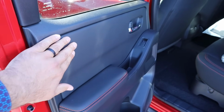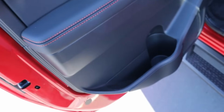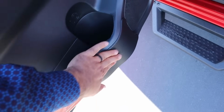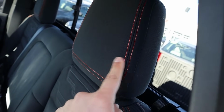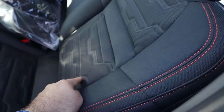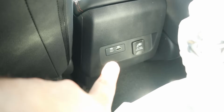Now taking a look at the door panel here, you guys can see soft touch here at the top and also down below with the stitching that goes throughout. And then you've got more storage down below, and I like the carbon fiber print here. Now this Frontier has the cloth interior, so you guys can see with the cloth seats, and you got the contrasted stitching, and then I like this trim here down the center as well. I think that looks good. Now legroom here in the back is pretty good, and then you guys can see we've got some charging ports down below, and then headroom is also good back here.